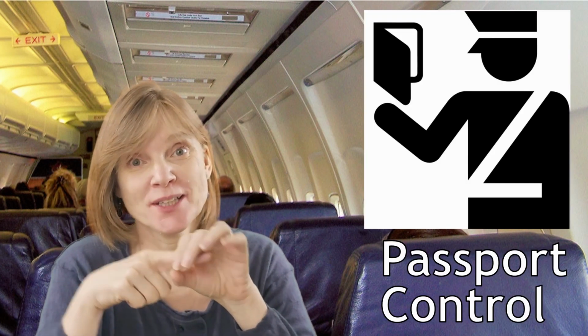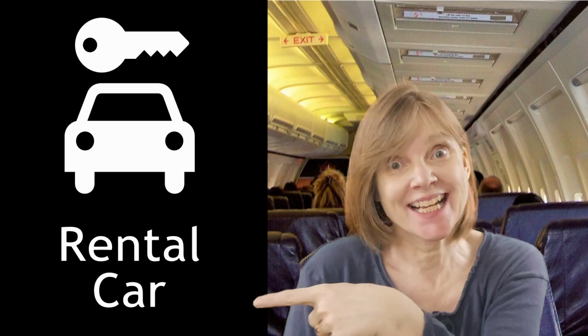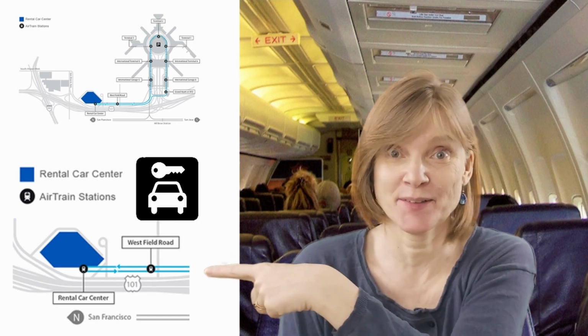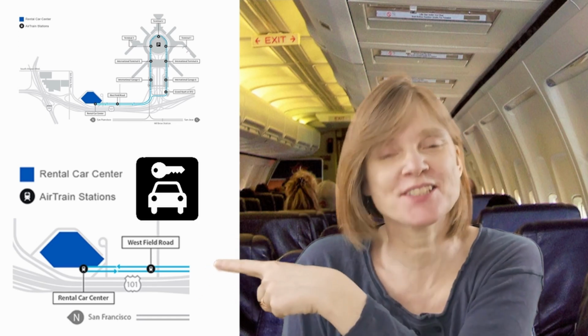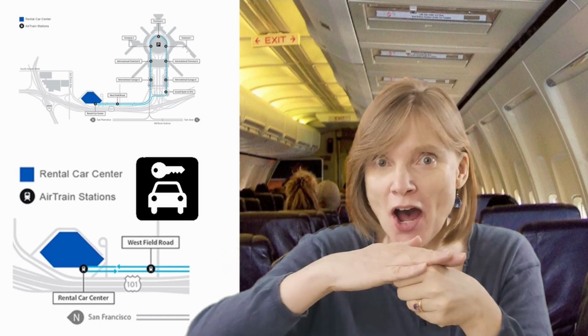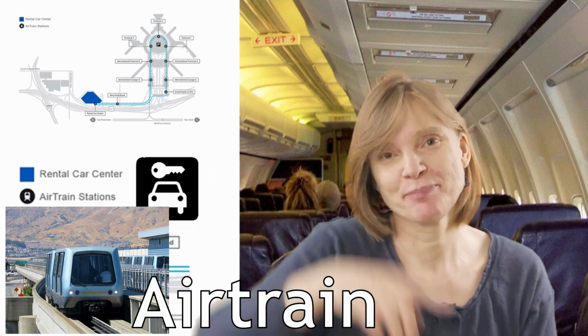So here we are in San Francisco. So now we're going to get off the plane, go through passport control, get our bags, and go and get our rental car at the car rental center. And to get to the car rental center, we need to get on the air train which goes round the airport. So, let's go!